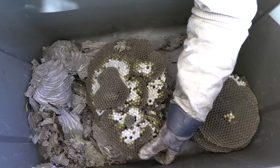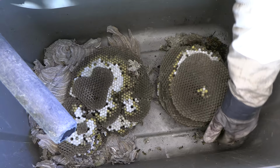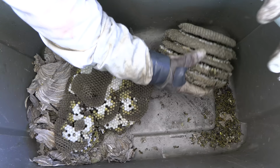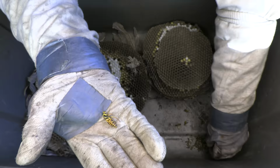Just had to vacuum up a few of the adults, and just trying to make sure that there's nobody in there that's going to come out and sting the crap out of me. And I found the queen there in the bottom right corner. She's the one on top, floating around. That's the queen. There she is in all her glory.